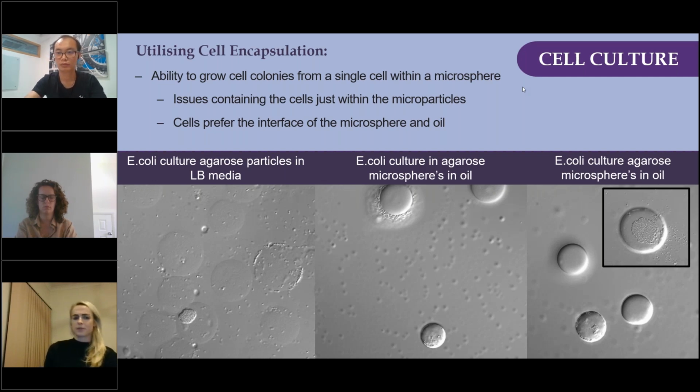It was interesting to note that cells preferred the interface of the microsphere, and I'm going to use microsphere and microparticle interchangeably, I do apologize. The microsphere and the media, or the microsphere and the oil. On the middle, we have the E. coli and agarose microspheres and oil. We have a good example down the bottom of it being cultured in the microsphere, and then up the top, oftentimes they would cling to the outside of my microparticle and grow there. Even though we're in oil, I think maybe the media that I mixed with it had seeped out, allowing them to live for a bit longer out there. And then on the right, we do have a good example. So we haven't continued with this experiment so far, open to suggestions, because we're worried about cross-contamination. I attempted to grow 2 different cells together, and they all just ended up mixing, which would be devastating if we were to do our future experiments, but could be helpful for someone else.